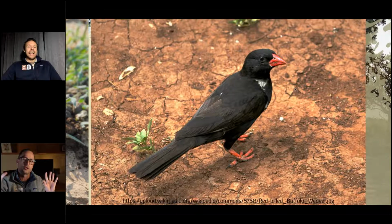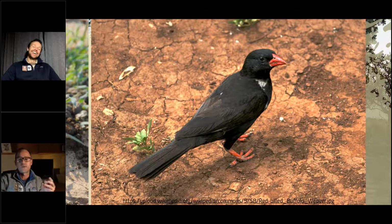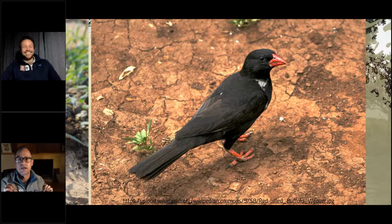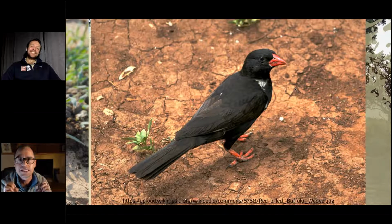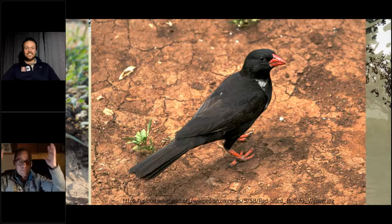So they put dummies up to see what the buffalo weaver was doing, and nothing was telling the guy what was happening. So eventually the scientists grabbed the bird and started rubbing. Now their sexual act lasts 30 minutes. Now for a bird, that is crazy. If you've ever watched a bird mate, it hops on and it hops off, if it even takes that long. These guys go for 30 minutes, it blows my brain.